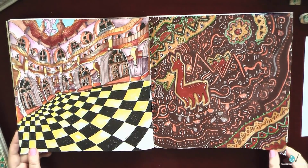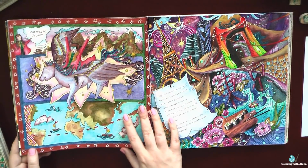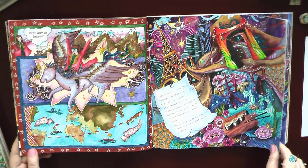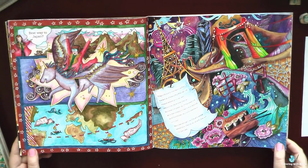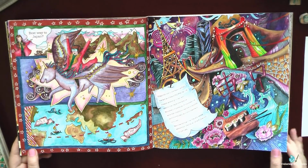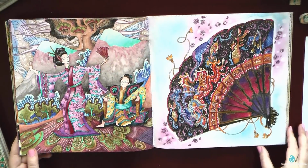I'm glad that in this book I can be more creative and use some unusual color combos for the building, for the sky, and to experiment. This Tokyo page is one of my favorites, and it's really much better than the Tokyo page in Magical City.